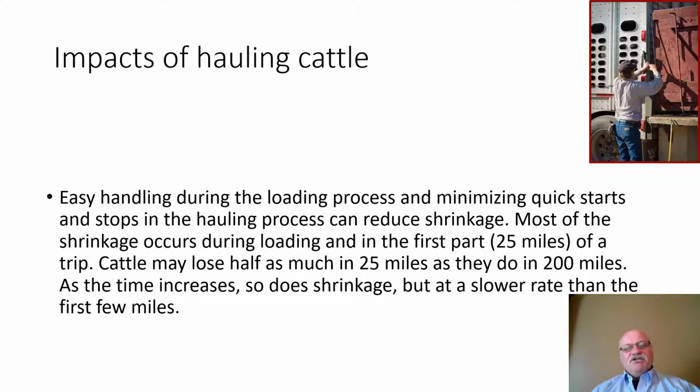Cattle are still getting adjusted on how to stand. They may lose as much then as they do, say, over 200 miles. However, the longer they're on the truck, you're going to get more and more shrink.